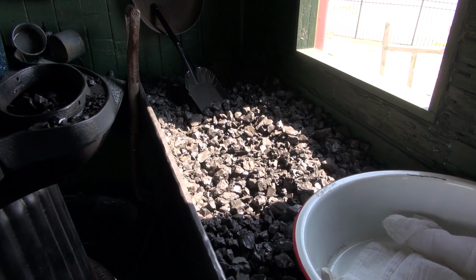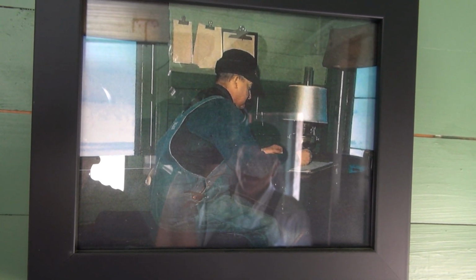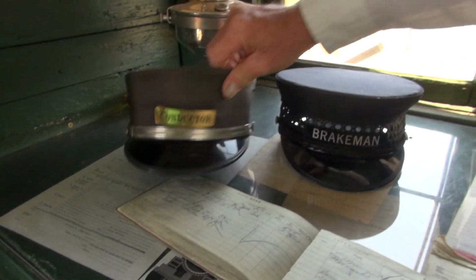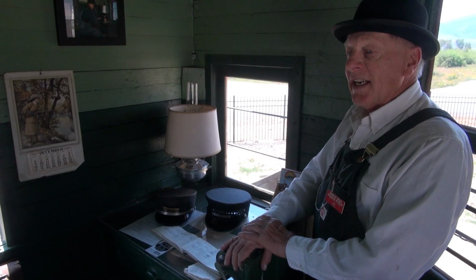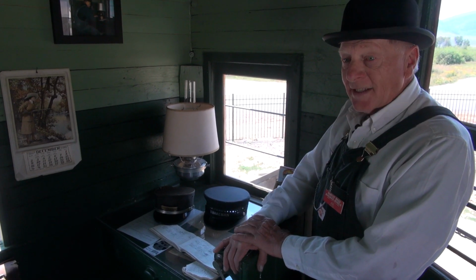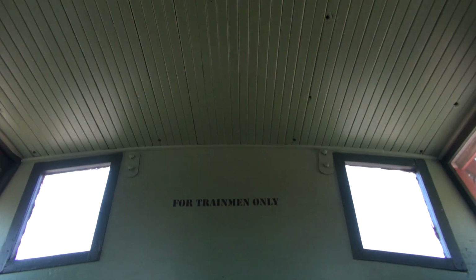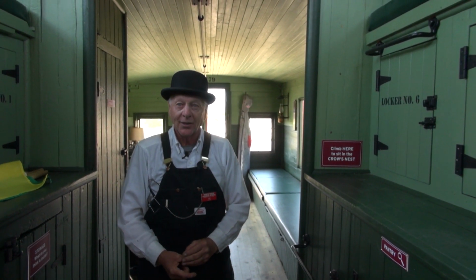The conductor was in charge of the train. He was in charge of the time schedules. He was in charge of the cars on the train, which cars to pick up at other train stations, and he would signal to the engineer who ran the train but was not in charge of the train. The top area is called the cupola because it's up on top of the roof. And that's where the brakeman would sit and watch the train to make sure everything was running right.